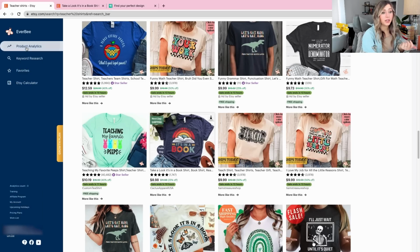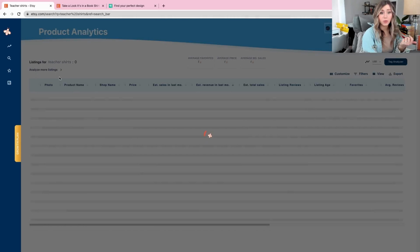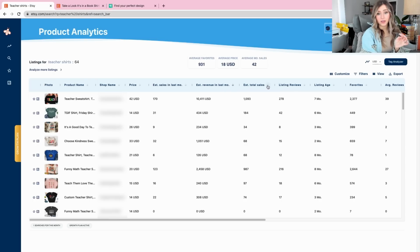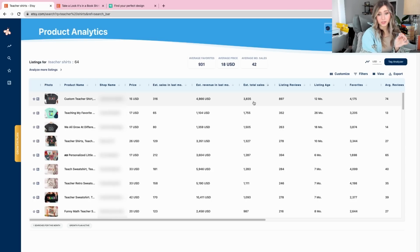If I go back and look at product analytics, we can search this way as well. So if I filter the estimated total sales, we can see here what has really trended in the long term as well as the short term.